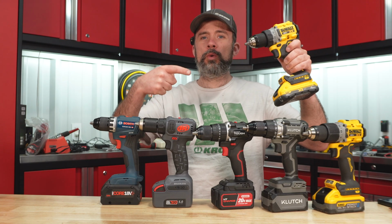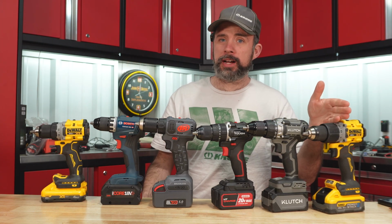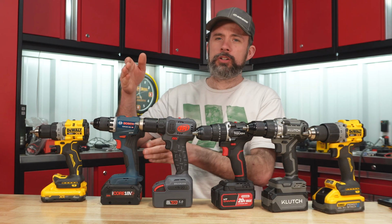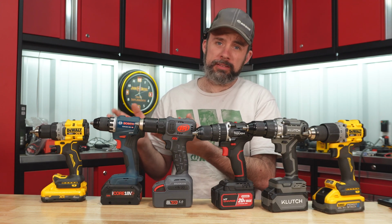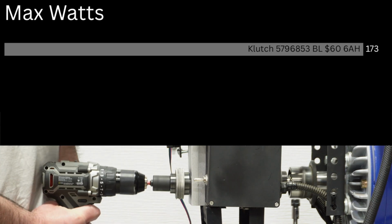So here it is, the new 801 with the 4 amp hour power pack. So we'll test that alongside the 805, Clutch, Hyper Tough, Ingersoll Rand, and I also have the Bosch 400 there to test it with the new 6 amp hour and 8 amp hour tabless. This is going to be max watts with a 4 to 6 amp hour battery.